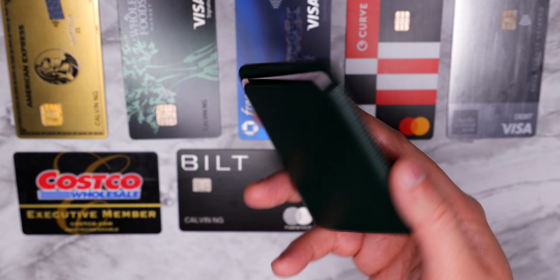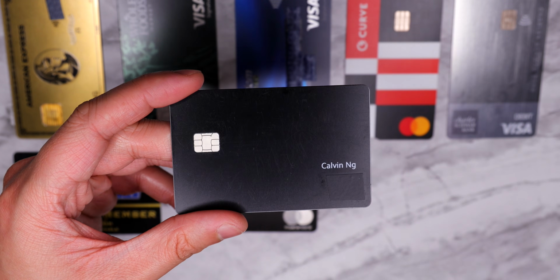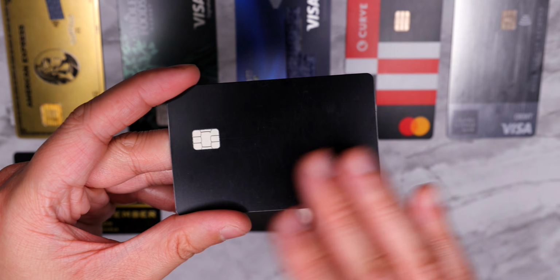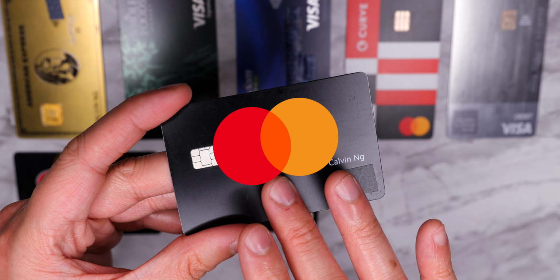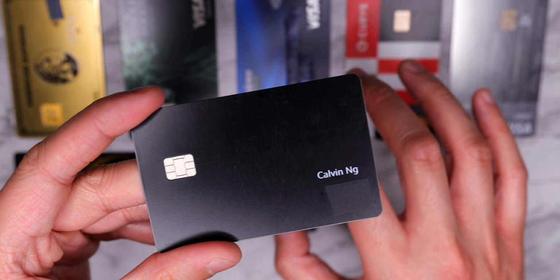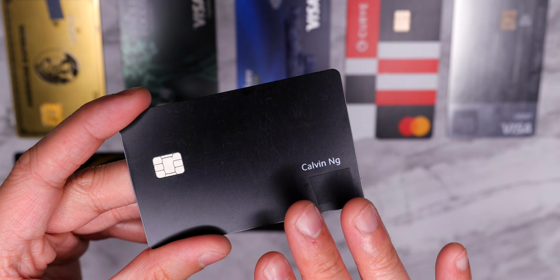Then the next card I have is sort of a secret card. I am bound by the terms and conditions of the private beta to not mention this card by name, so I can't tell you too much about it, but this card allows me to put all my Visa and MasterCard cards on it, like the Curve card, so all these cards are technically obsolete. But like I said, this card is still in a private beta, so it may not be stable.